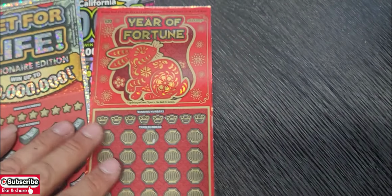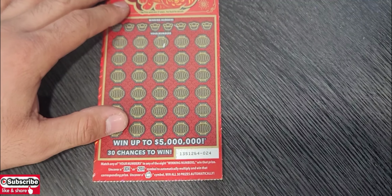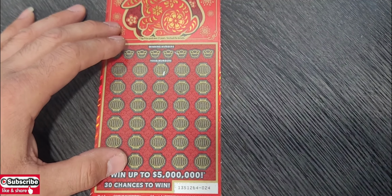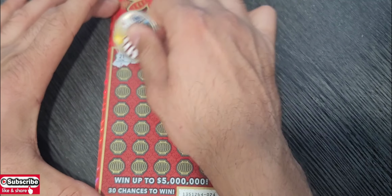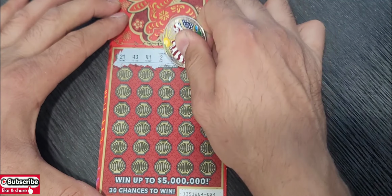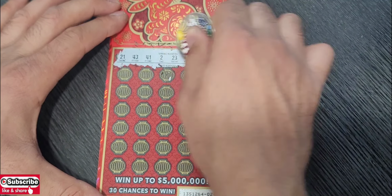We're going to start our session with Hero Fortune. This will be ticket number 24. On this ticket, we just have to find 10X, 20X, and the rabbit to win the whole prize. So let's go. Winning numbers: 21, 43, 41, single 2, 23, 32, 19, and 42.